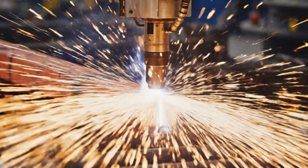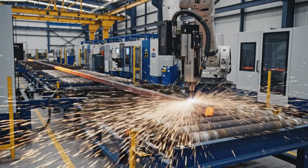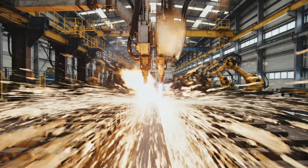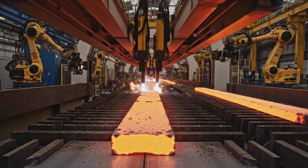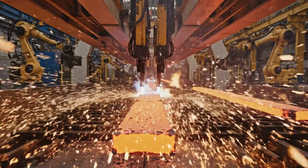Ahead, automated cutting torches stand ready, their robotic precision poised to transform the continuous strand. With synchronized precision, the automated torches ignite, slicing through the semi-solid steel with a brilliant flame. This intricate dance of flame and metal ensures each billet is cut to exact specifications.